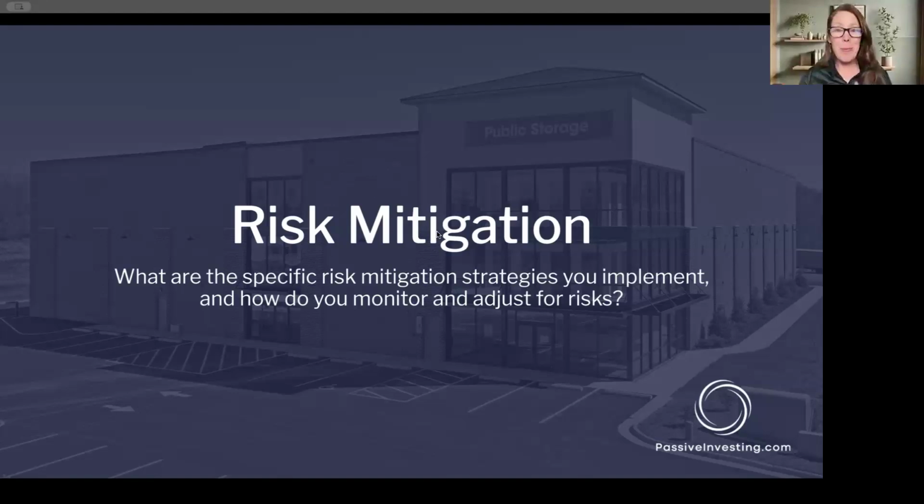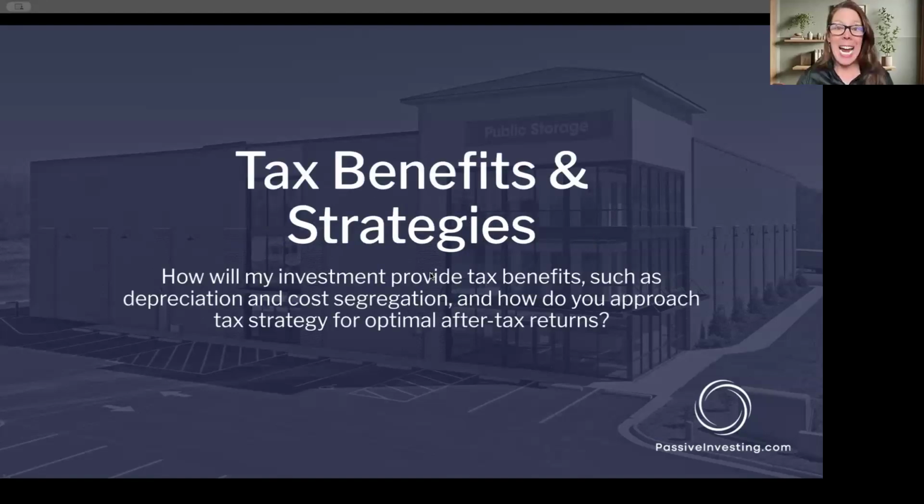Okay. Now there's so many different other risk mitigation strategies. I would say one that's very important right now: have the right insurance as well. Now I put this last, tax benefits and strategies, because this is often the first question that I get from an investor. It might not be the first, but maybe the second question.